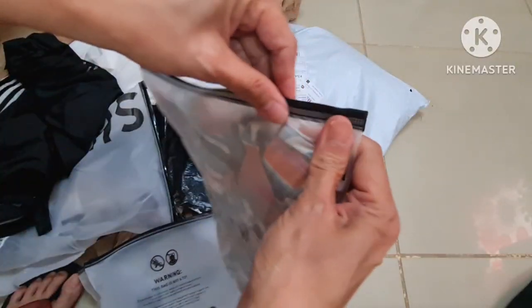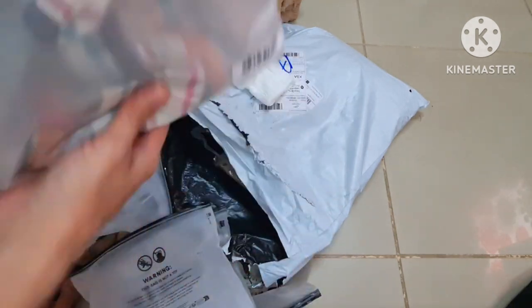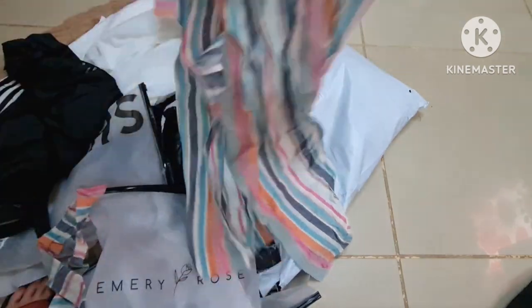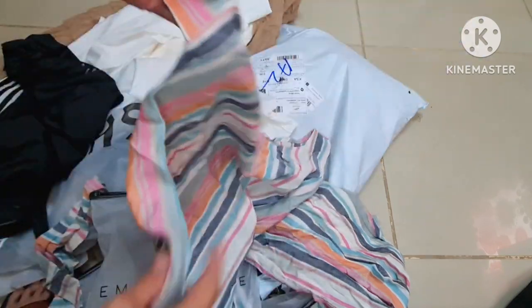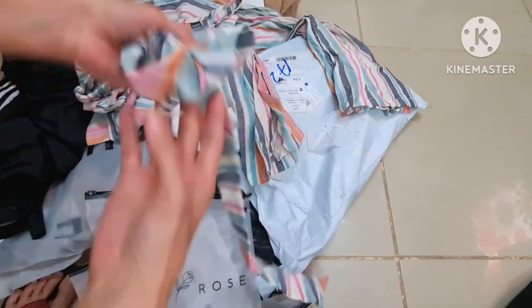This is terno. Terno, pants and blouse. Tricolor. Let's see later how it will go. There's a belt as well.